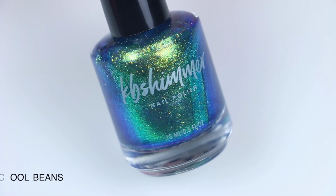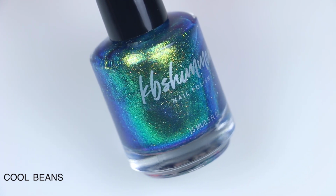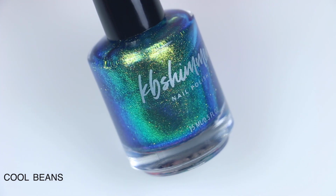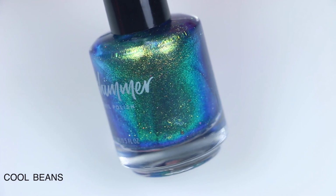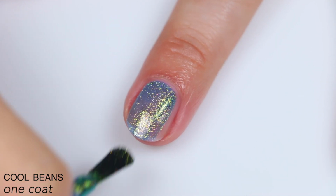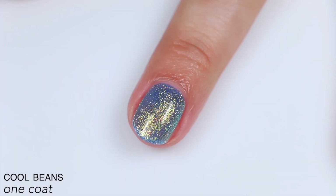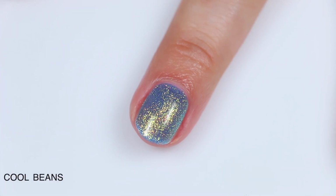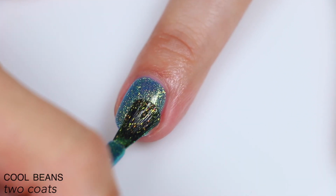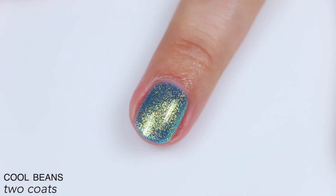The next polish is called Cool Beans, and this is a blueberry colored base with a shifty shimmer. I see mostly the green to gold to blue shades, but the description does also mention a peach shift, but I didn't really see that. Really good coverage on this. Great formula. I really like how well you can see that that shimmer is gold. I feel like a lot of times when you get a gold shimmer, and I know it does shift to green, but when you get a gold shimmer in a blue base, it just goes completely green and you can't see the gold at all, but it stands out really nicely on this one.